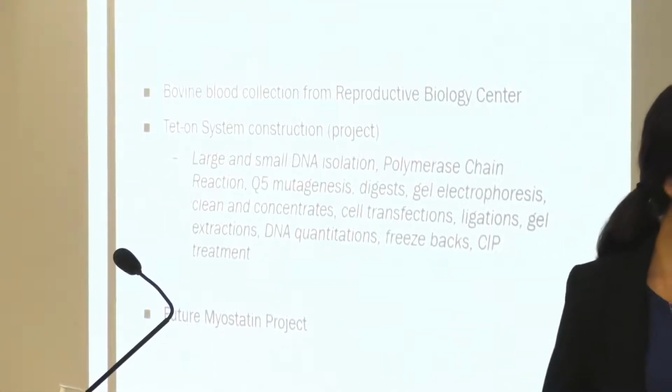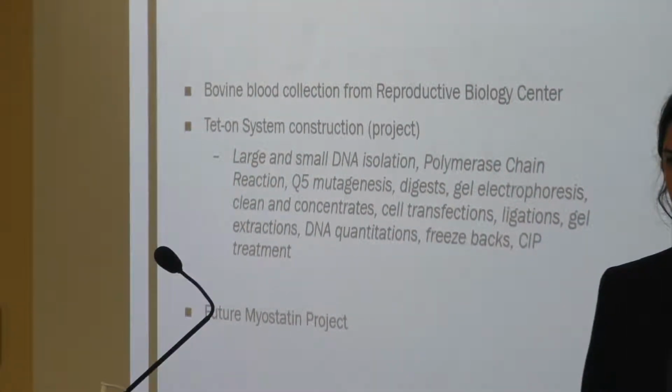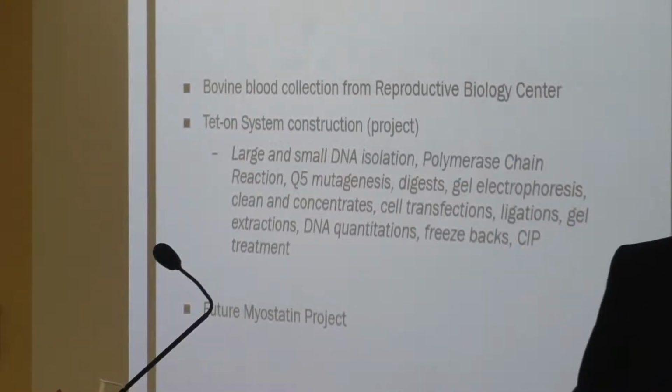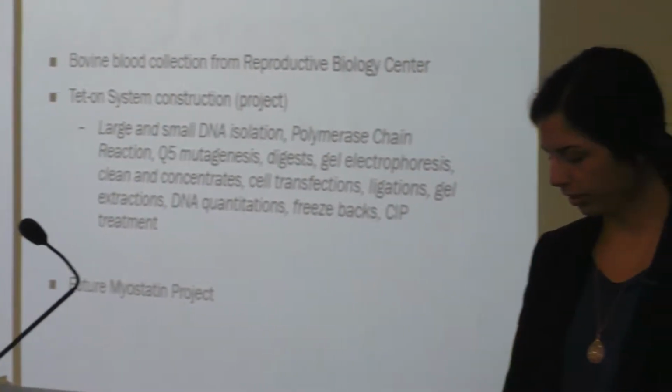Then my major part of my summer was focused on my TET-ON system construction, which is my research project. And I performed a lot of procedures to get this going, and those are listed up there. Also, since I've done so well during the summer in Dr. Cooper's lab, I've been offered a student worker job next semester and to work on a myostatin vaccine, and I am currently writing that undergrad research proposal for that.